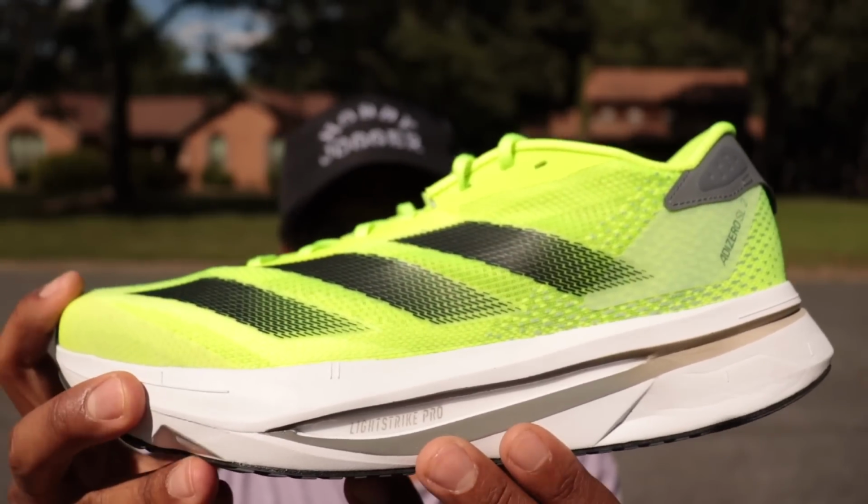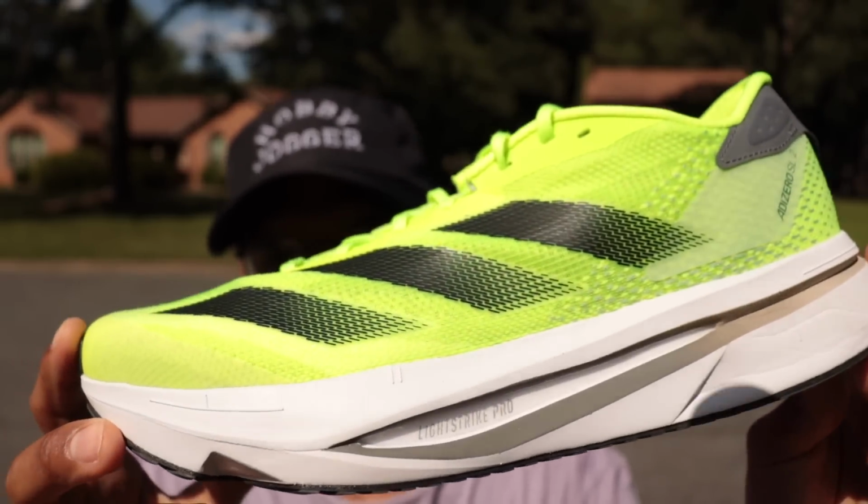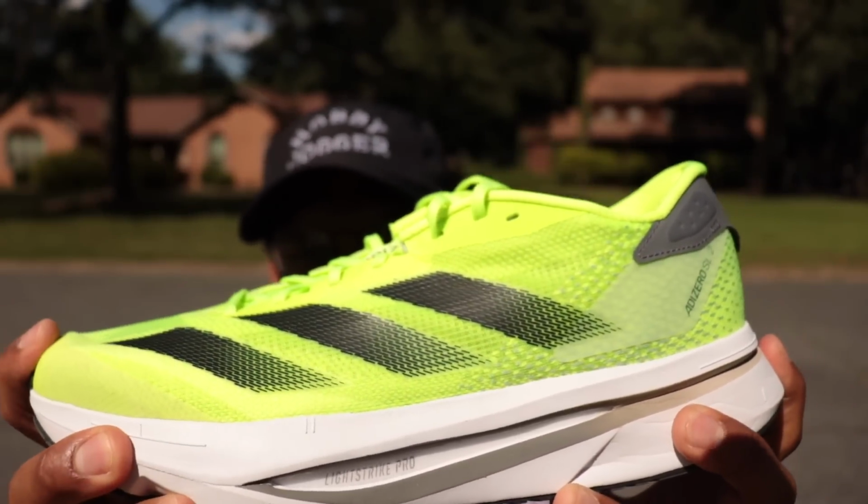8 miles in the Adizero SL2, and it is so bright and vibrant. I have to turn the brightness all the way down. I probably look super dark and everything else looks dark, but man, fun shoe.